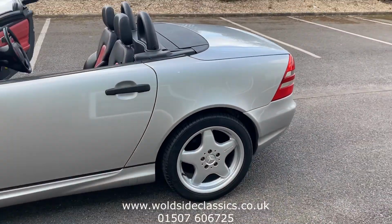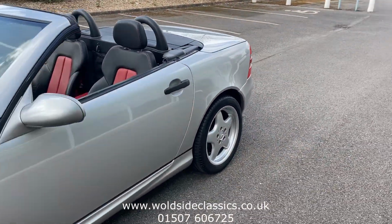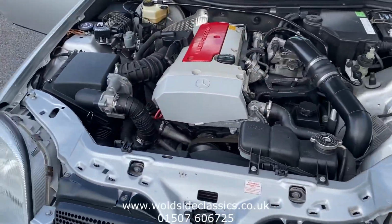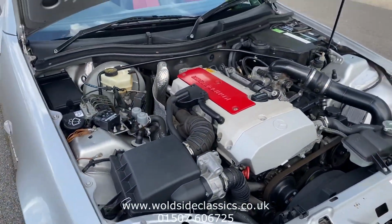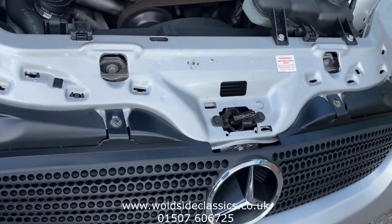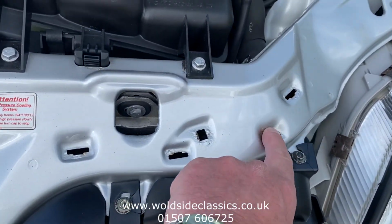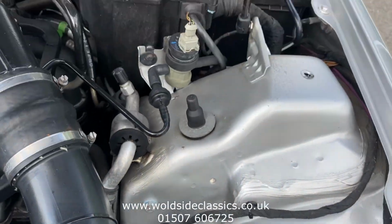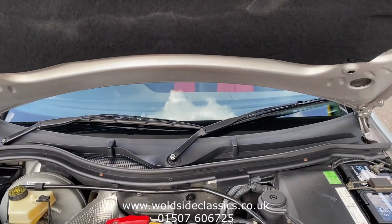We'll show you under the bonnet before we do the roof. 230 compressor, 190 brake horsepower. Again, very nice condition. A few little marks just around these areas, but the wings and everything in superb condition.